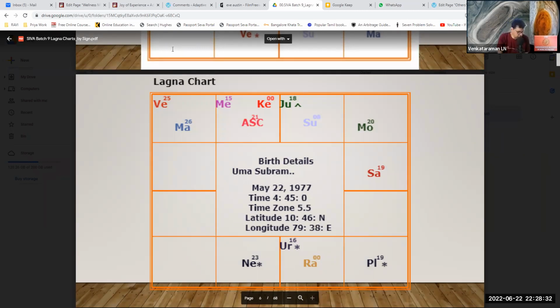Seventh is Sagittarius. Sagittarius, who is the Lord? Jupiter. Are Jupiter and Moon friends or enemies? Friends. Jupiter and Moon are friends.